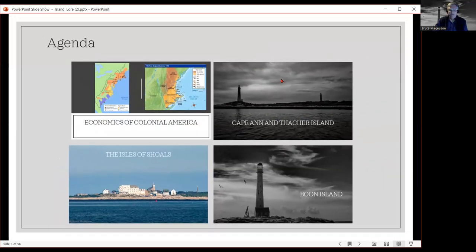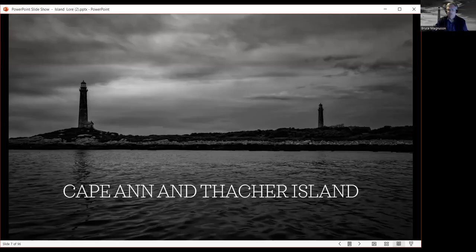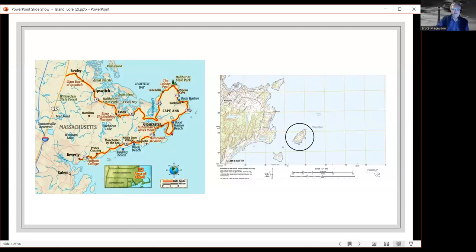So with that setting, we'll jump right into the first place we're going to visit, which is Cape Ann and Thacher Island up in Massachusetts. For those of you who don't know, Cape Ann is here in northern Massachusetts off the coast. You see this detail here. There's Cape Cod hanging out here and Cape Ann hangs out as well. So it does get whacked by a good amount of storms, because as they come up the coast, this is a finger hanging out into the ocean and it is susceptible to a lot of bad weather. And here is this little island about a mile off the eastern edge of Cape Ann: Thacher Island.